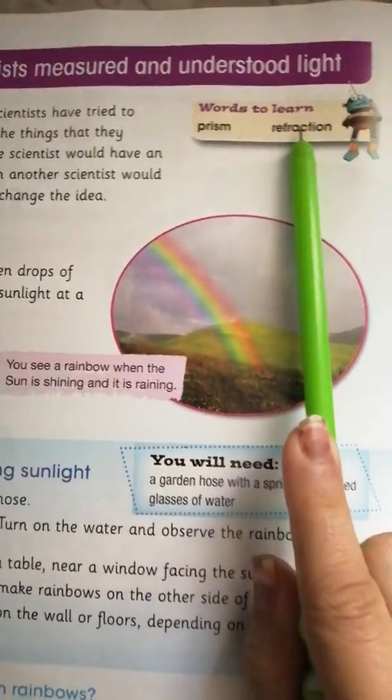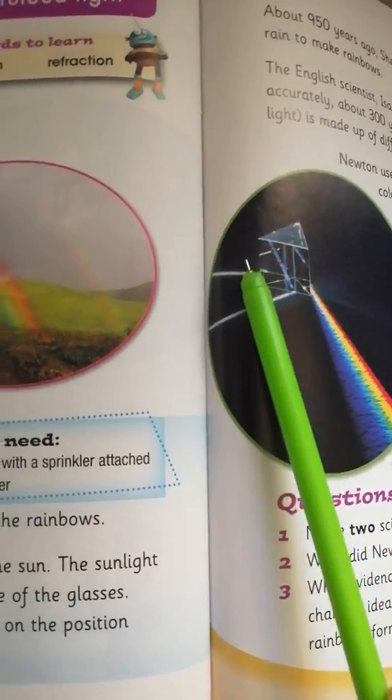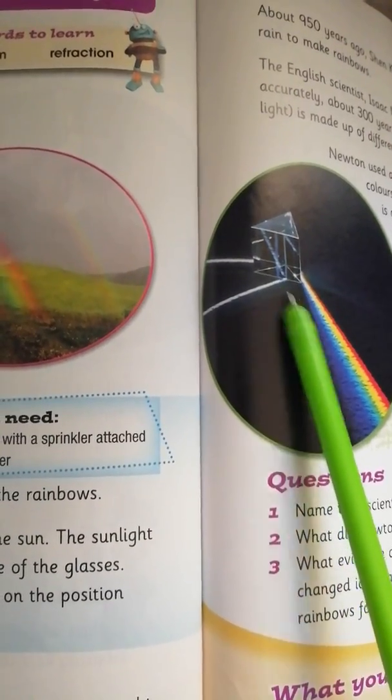Good morning, kids. Today we're going to finish the lesson on how scientists measured and understood light. From the previous two lessons, we started to understand what the word prism means and what refraction is. So a quick recap, a prism is this shape. It's made of glass, and when light goes through it, it bends.